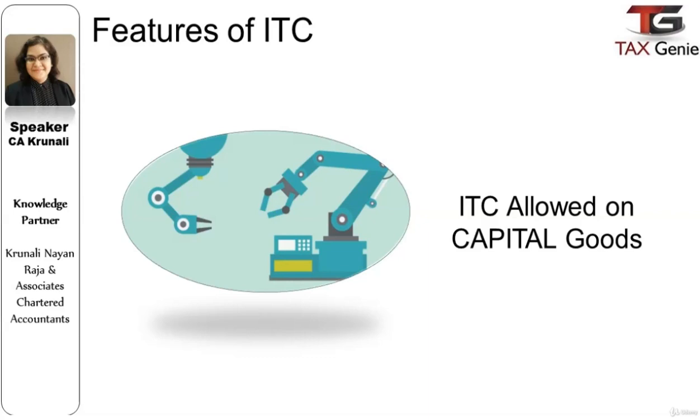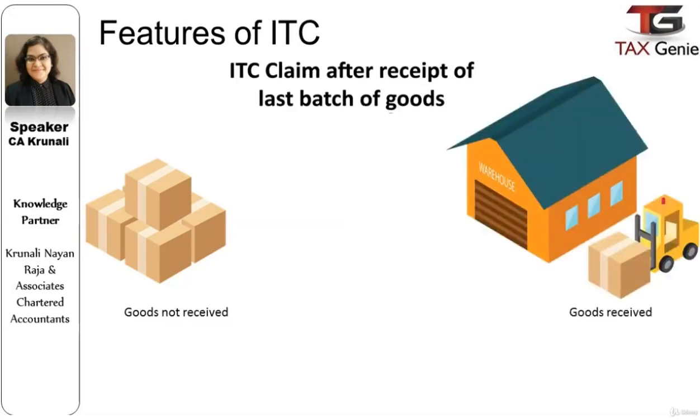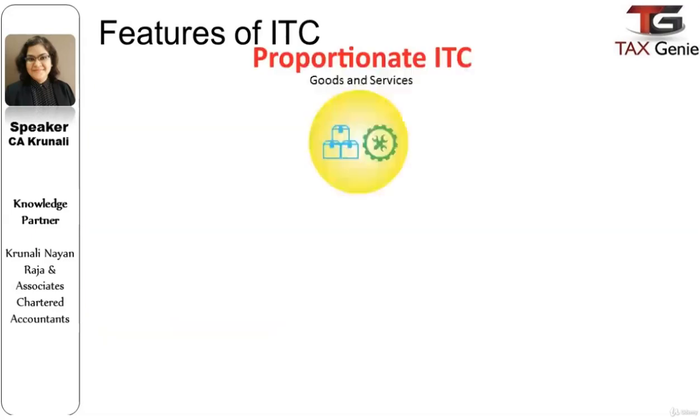Now let us move on to discuss the features of input tax credit. Unlike the current tax regime, under GST you can claim input tax credit on all types of tax. The first feature is that under GST, input tax credit is allowed on capital goods as well. In case of supply of goods made in batches, input tax credit can be claimed only after receipt of the last batch of goods. Next, transfer of input tax credit is allowed in case of change in constitution due to sale, merger, amalgamation, etc. Thus, the input tax credit of the amalgamated or merged entity is allowed under GST.